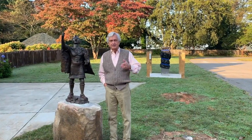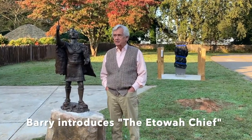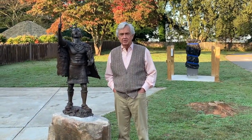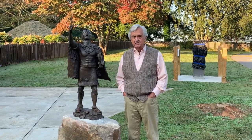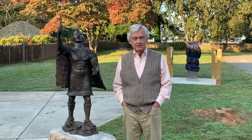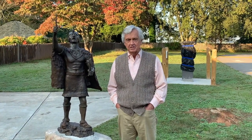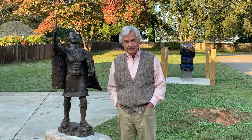Morning. My name is Barry Henderson, and this is the Etowah Chief. I'm standing at the entrance to the Etowah Museum in Cartersville. I would like to take a few minutes to explain the piece, and hopefully you'll have some more education as to what the Mississippian Indian culture was all about, and maybe even a visual to relate to.